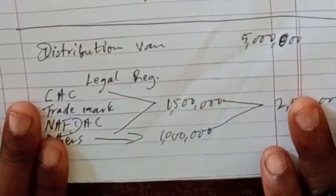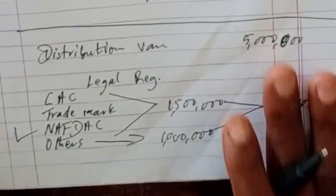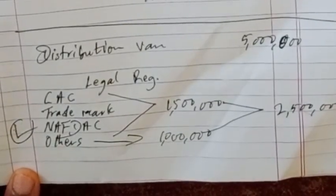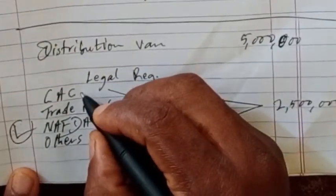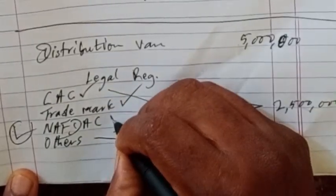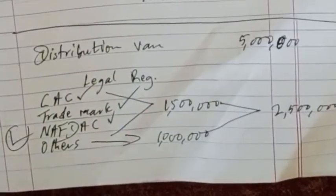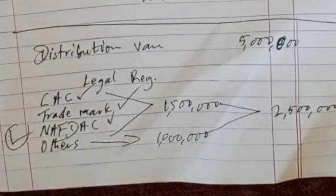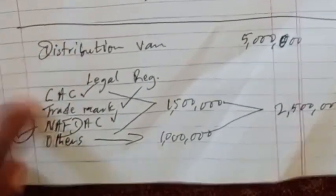For you to do your business freely, you need registrations, and NAFDAC is the most important registration. However, for you to have this NAFDAC, you must register with CAC. You must have a trademark, and then before NAFDAC will come for inspection, in the letter that you will submit to NAFDAC, these two must be there completed. So you need your NAFDAC.